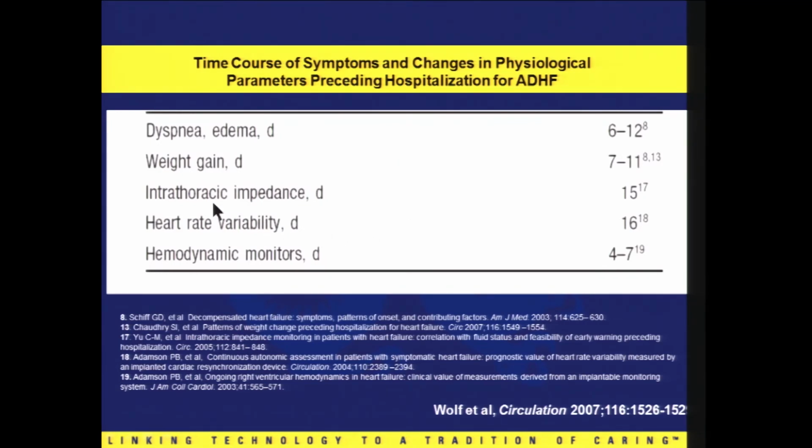The other thing they learned is that intrathoracic impedance also decreases about 2 weeks before patients experience a decompensation. The same with heart rate variability. And then hemodynamics change about a week before patients actually end up with a decompensation. So the thought is, can we do better than just clinical reporting, by getting information from various devices to tell us who is going to decompensate, so we'll call them before they call us?